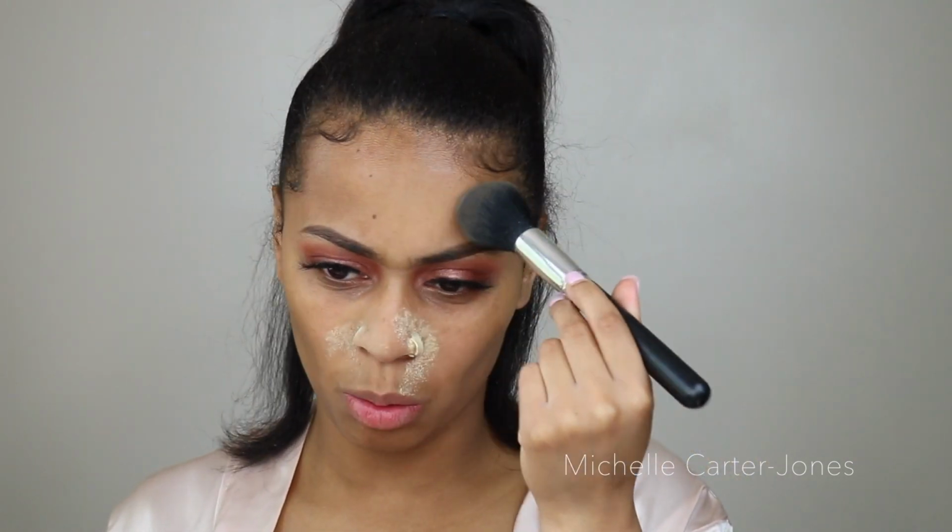Now I'm gonna work on the face, and I'm gonna start off with the Pore Skin Eraser. I'm just gonna put that in spots where I get a little oilier than usual. I'm gonna go in and set my face because, like I said, I do get oily, and it's kind of warm out, so I don't want this to melt off. So I'm just gonna pack this on areas where I get oily.